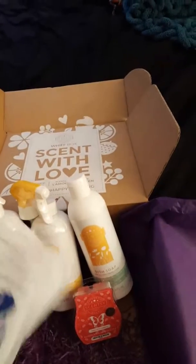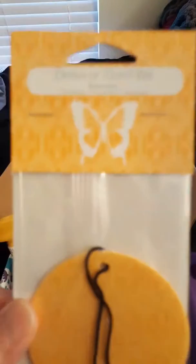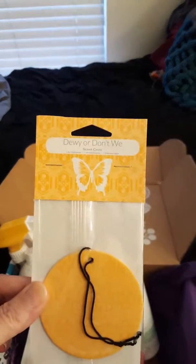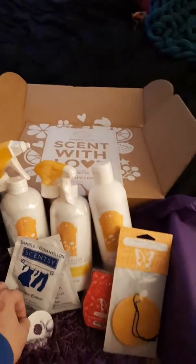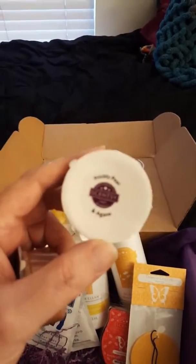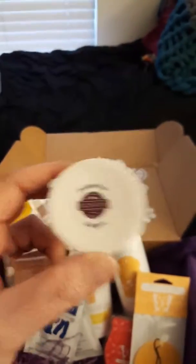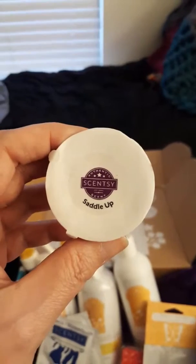We have samples of lavender cotton laundry liquid and Scent Soft. We have a scent circle in Do We or Don't We? Let's see. It does smell good. And then we have our single cup samples that you can pop into your warmer. This one is Prickly Pear and Agave. And then a preview of next month, the May scent of the month, which is Saddle Up.